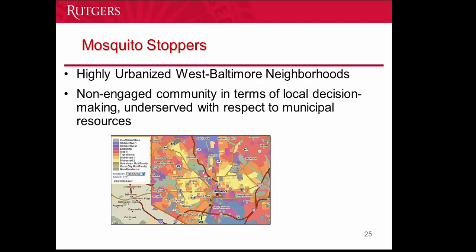So the next question we ask is, okay, these master naturalists, if you've ever worked with them, or master gardeners, or different groups, are really motivated, really want to do stuff, but they're not always in the locations where we think we need some environmental remediation or change. So what happens when we move to an audience like West Baltimore? It's a highly urbanized system, and we don't have that capacity in terms of people coming together to raise funds, to buy stuff from Amazon, to begin doing studies and that kind of thing.